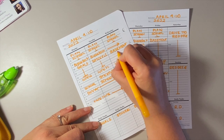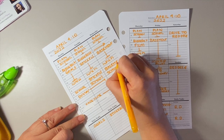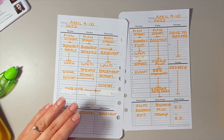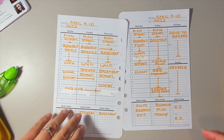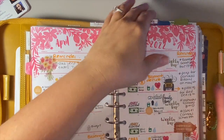Okay, so just an overview schedule. It's basically a snapshot of what my week looks like. So say, for instance, I have an appointment, I would put it on here as well. Okay, guys, so that's pretty much it. I just wanted to show how I was using those. So I'm just going to pop these back in my planner.